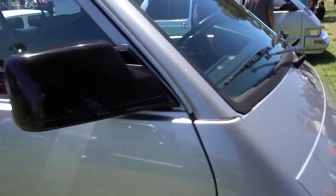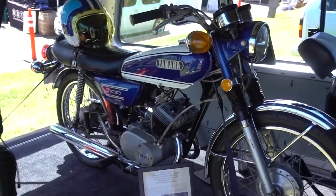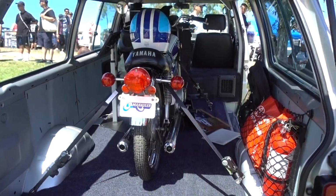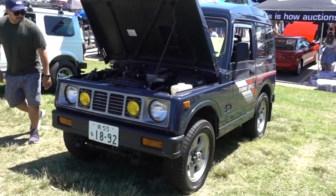All right, so this is a pretty sick Toyota cargo van. Best part about it, pow! Look at that. Straight bike storage in the back. That is sick. Yo, Zach, I'm looking at you. Astro van, bike in the back. You gotta get on it.